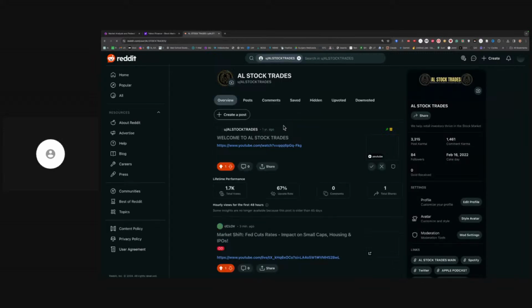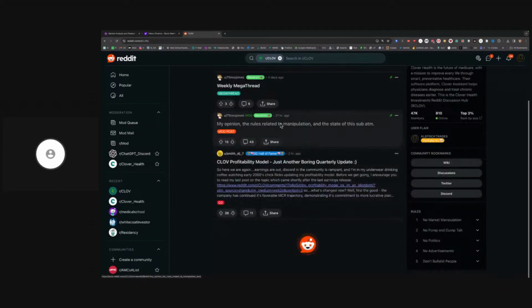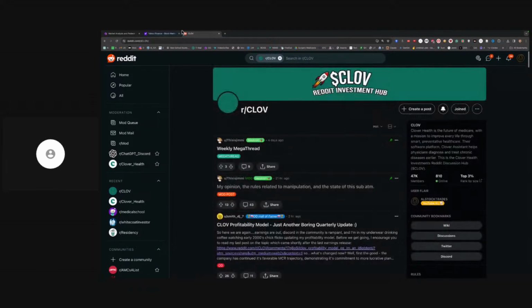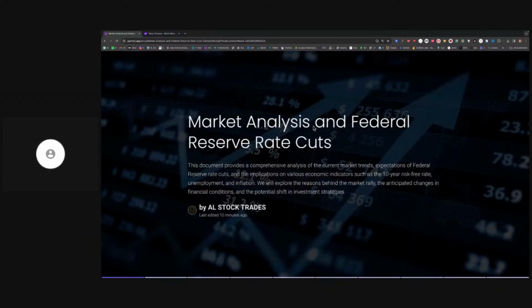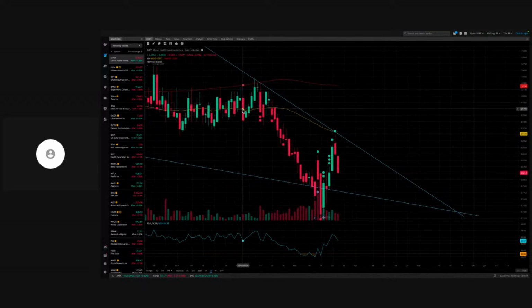Just a quick side deviation. What the hell's going on on the Clover Reddit page? Oh my god, what's going on here? Anywho, I don't understand it, but hopefully once Clover becomes profitable, things will get better.